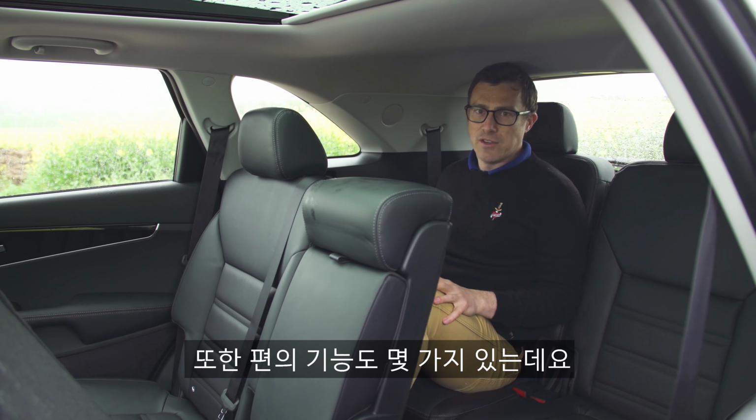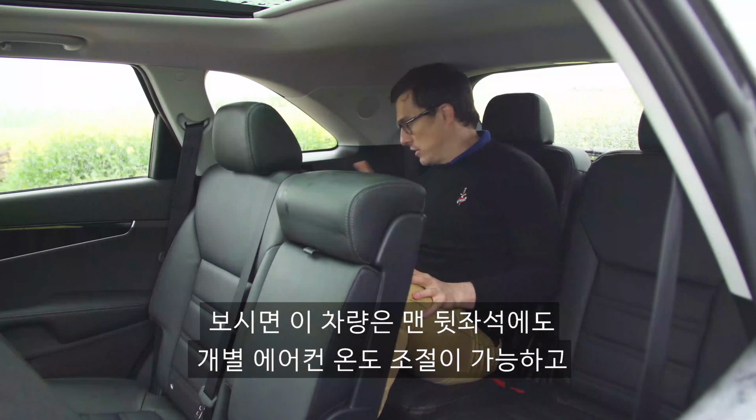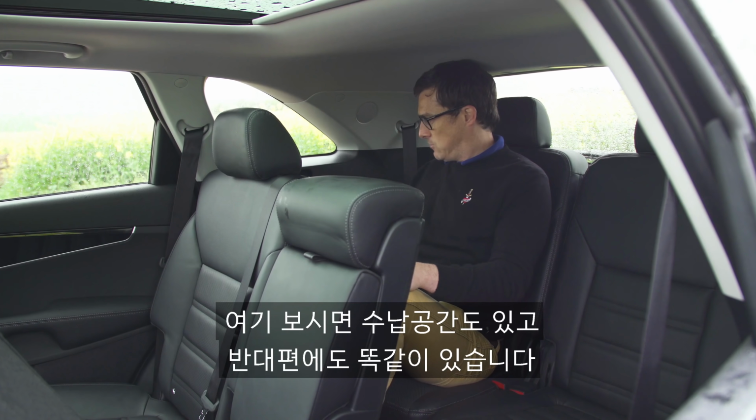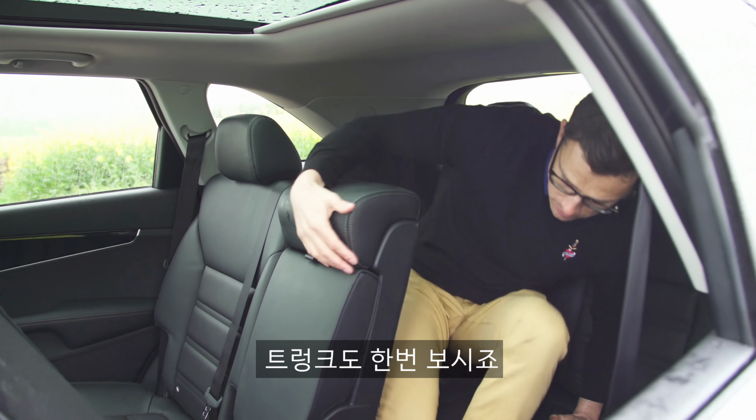And there's some creature comforts as well. So look, I've got control of my own air conditioning system back here on this particular car. There's some storage here and storage here as well. It's all very good. Now let's talk about storing bigger items. So let's move on to the boot.